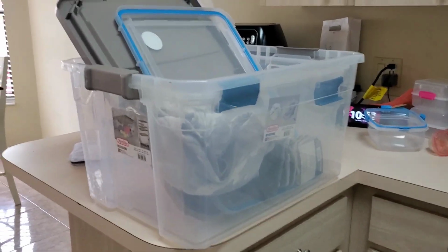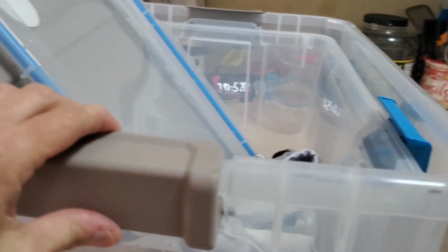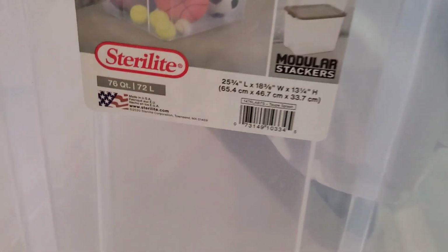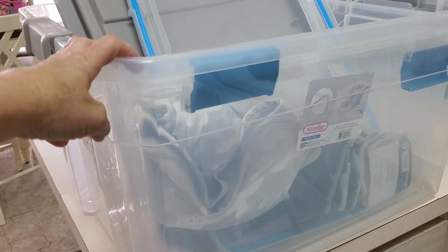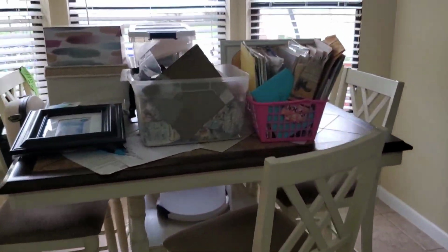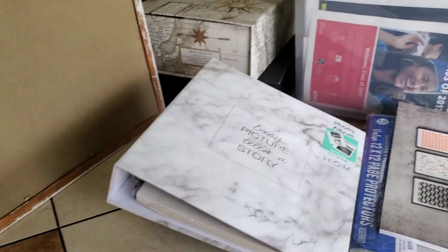All right, guys, I picked up the totes. One of these was $10. The other one was $12. I like them because they have the latch lids on them. That's the company that makes these. But these are quite expensive. So out of the $100 I spent today, this right here was $22 of that. But I have to go out and start buying some photo albums and storage and everything else.